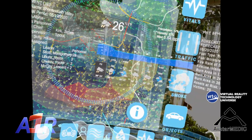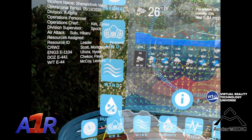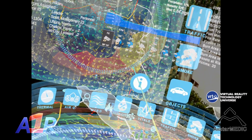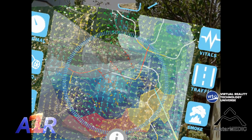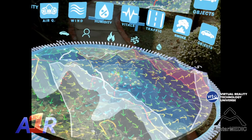Information is tracked when you move, letting you focus on the event rather than managing interfaces or holding tablets and such. We have the large wall in the back, designed to let you keep full-scale perspective while you zoom in on a smaller scale of the incident.